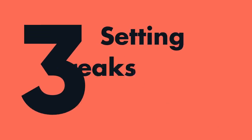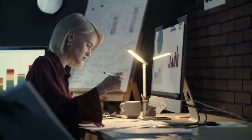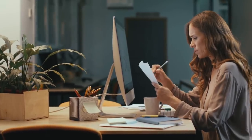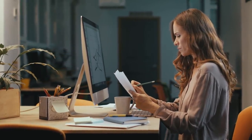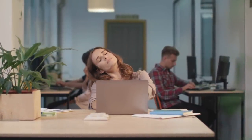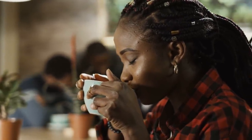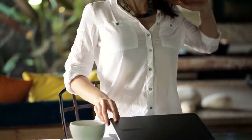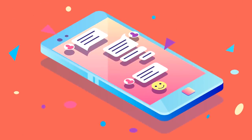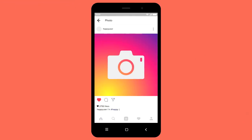Number 3, setting breaks is healthy. I used to think that I could work without breaks because I was just so productive, and I should be using that 5 to 10 minutes to work on another task. However, I found that I'm more productive when I give myself a set break time instead of letting those nagging questions like, am I hungry? And should I go to the bathroom now or later? bounce around in my head. Now I don't think about them. I address those issues during my break time. Setting a break time also means that I allow myself a specific amount of time to check my phone. However, it also prevents me from going into a 30-minute self-pity spiral as I scroll through perfect photos on Instagram.